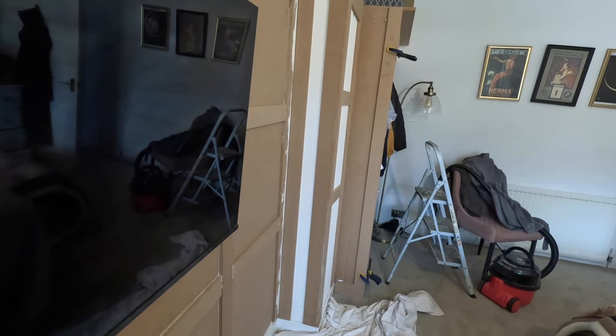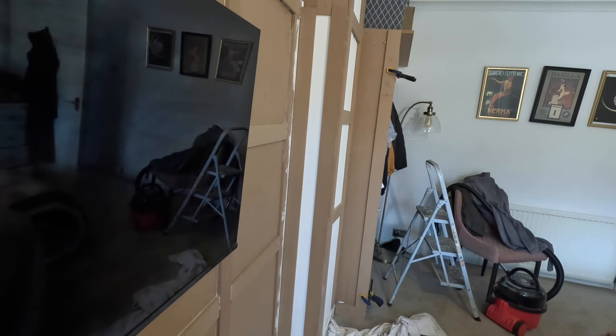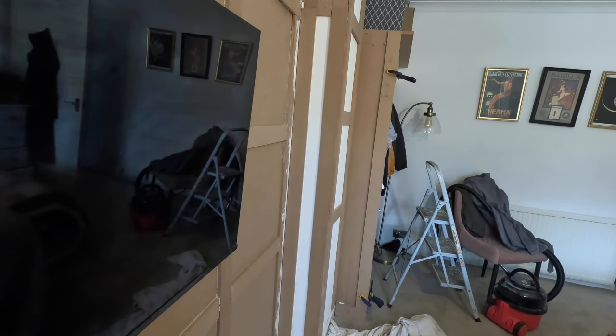Well, we're looking along our joining bedroom wall. That's the big telly here. And you can see where I'm building up this frame. It's simple enough, of course.